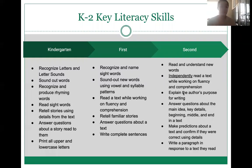In kindergarten, we're working on recognizing and producing rhyming words. First grade, that's going to go into reading a text, working on fluency and comprehension. And then in second grade, understanding the author's purpose for writing. Some additional literacy skills in kindergarten are to retell stories using details from the text. So if the main idea is about camping, some details are, what do you do when you go camping? What is the order of things that happens? Working on kindergarten, answering questions about a story, reading them, and then being able to write uppercase and lowercase letters.